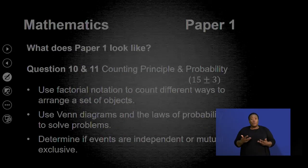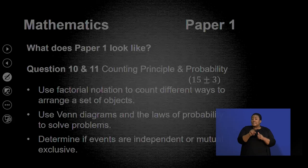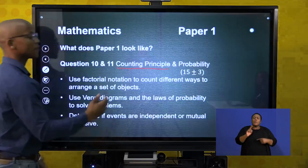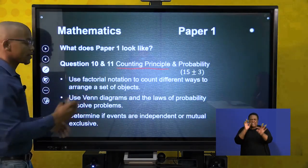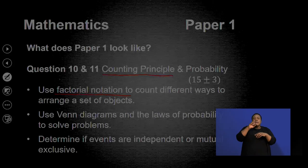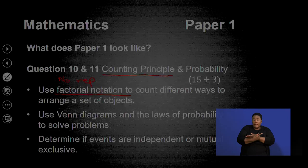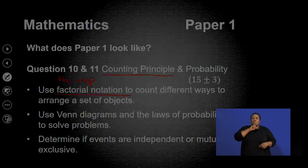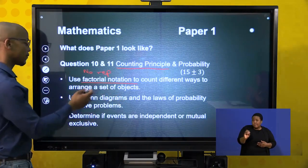If we look at question 10 and 11, it's mainly counting principles and probability. So counting principles, you know, we're talking about if I want to arrange a certain word in a specific order, what do I look at? So that's what we are talking about. And we also talk about a factorial. Remember that for me to use a factorial, it means that there is no repetition happening there. That's the only time I can use factorial. And then if there is repetition, then you don't look at a factorial.